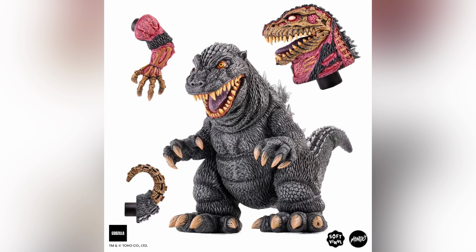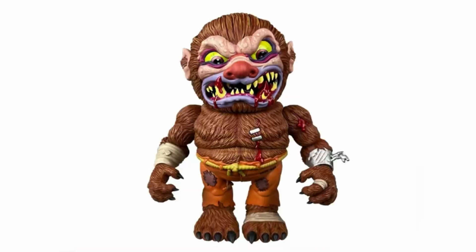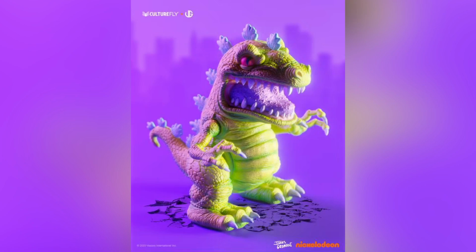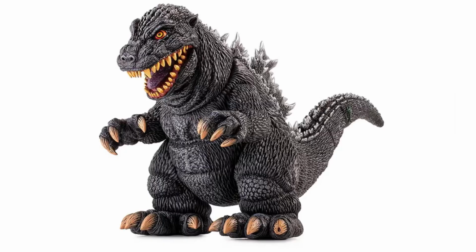Over the last few years, as I've become more interested in Godzilla Sofubi toys and art toys in general, I've of course become familiar with James Groman's work. And while he does have quite a wide range of figures that appeal to me, I don't own anything of his at this time. But this Godzilla for me was an instant pre-order the moment it became available.